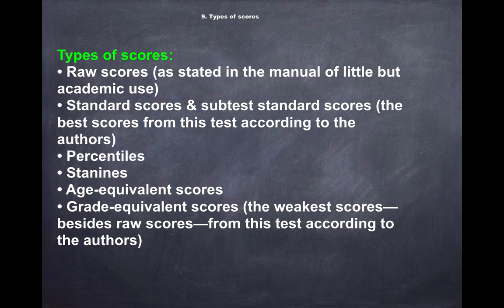The grade equivalent scores, the authors acknowledge, are their weakest scores from what people say. Sometimes there's extrapolation and things like that going on. And so they are suggesting to shy away from putting a lot of weight on the grade equivalent scores, unless you fully understand and can explain the caveats as you share these.